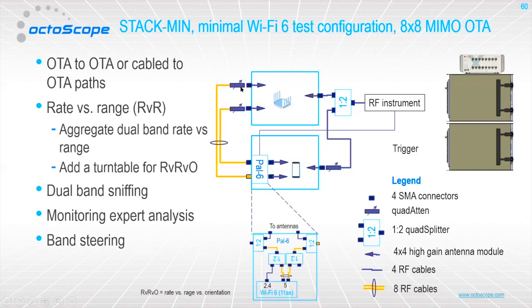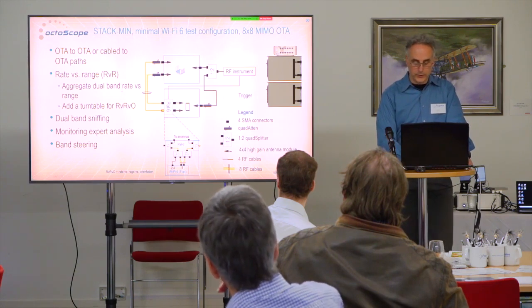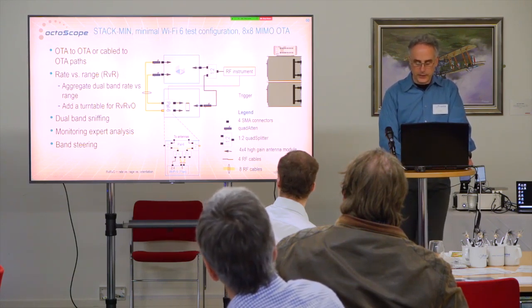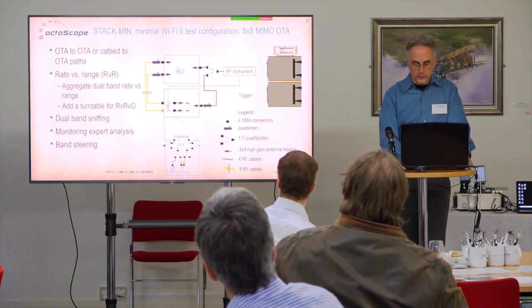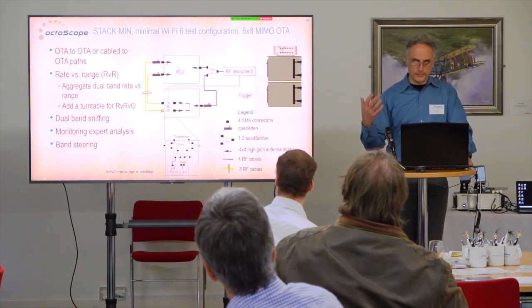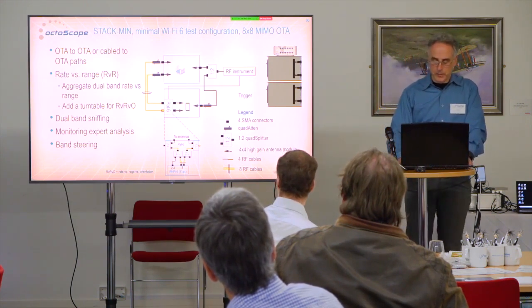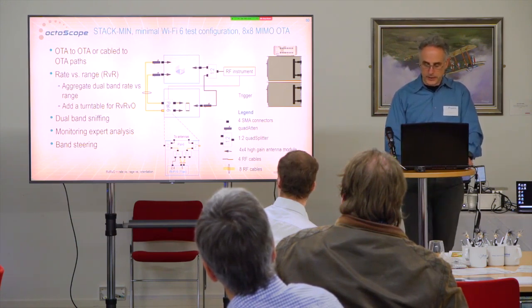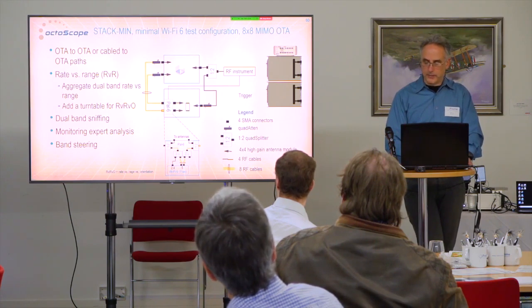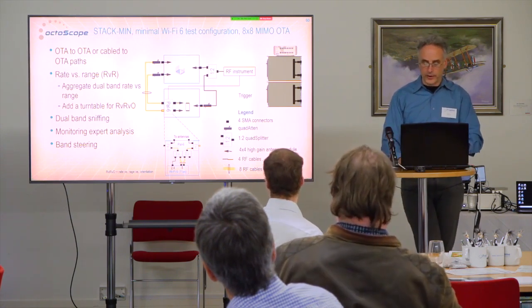You can do rate versus range in the same way that we showed before. You can add a turntable to this box and do rate versus range versus orientation. We'll show you a little bit about the turntable in a minute. You can do dual band rate versus range, because again, the PAL 6 is a dual band device, both 5 and 2.4. You can do real traffic and sniff that traffic. You can get all of what we call expert analysis, the detailed statistics that come out of the testing, band steering tests, and shown up here again, the LightPoint unit for doing more detailed RF level testing.